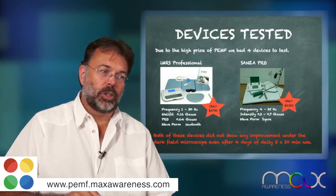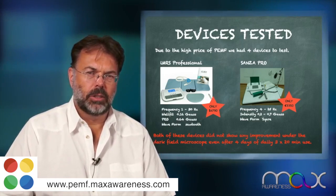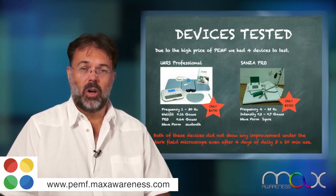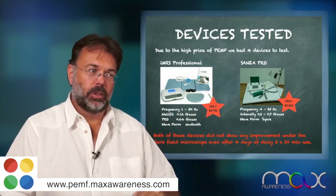You get a cheaper version, which is also around the 3,000 mark, which is the WellFit. That produces 0.16 Gauss. Now, Equator, laying in the sun, and well, you can go on holiday for that, and you probably get a bigger recharge. That doesn't have any effect whatsoever, and I'll show you that in images.